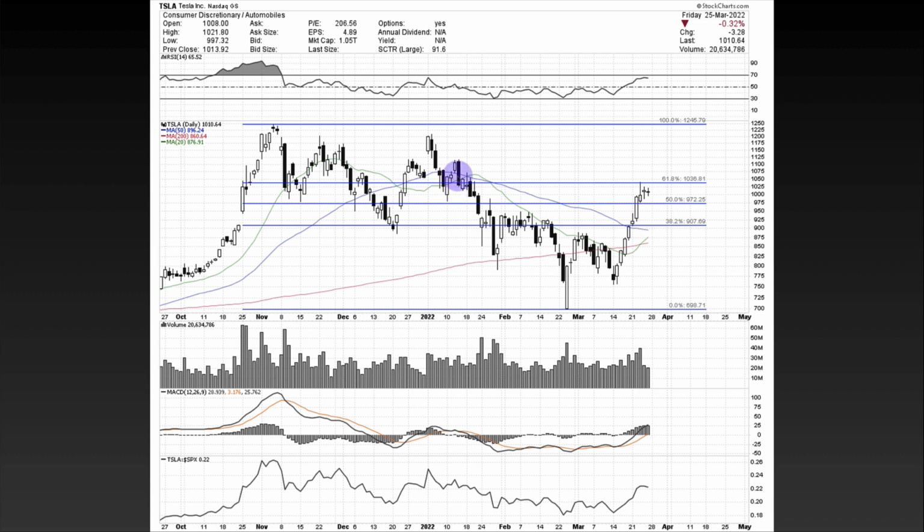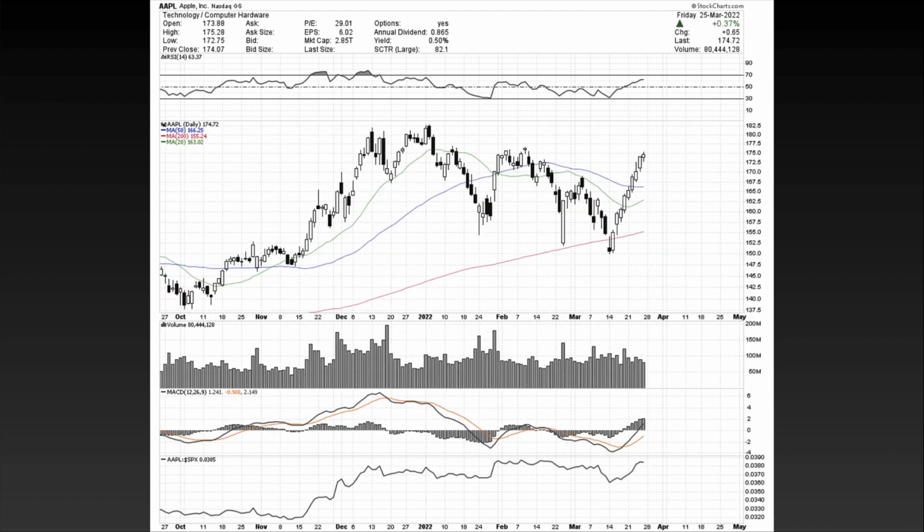But just take note that the 10-year yield has been on a massive rise, and we're going to be discussing that. Typically when yields rise at this rate, it's not that great for growth stocks. We've seen yields rise where growth stocks fall, but we're not seeing that. We're seeing them move hand in hand.